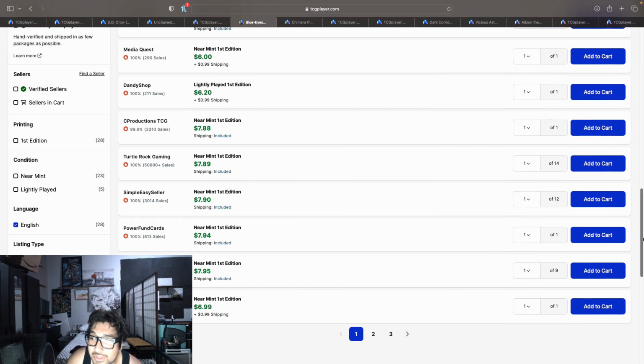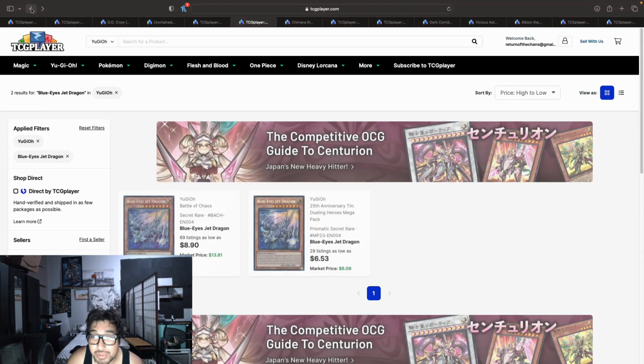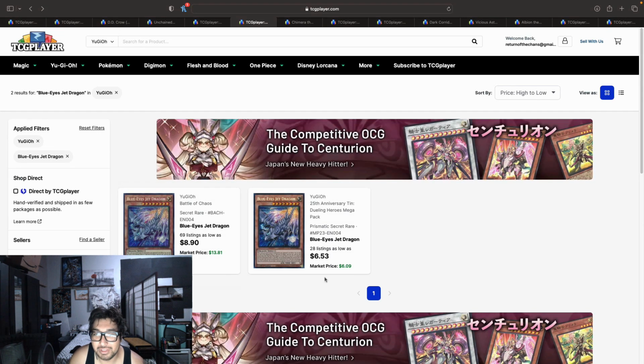So almost hitting the $8 price point for this Blue Eyes Jet Dragon reprint, which is pretty crazy because they were sitting around $2 to $3 a couple of weeks ago. But yeah, Blue Eyes players, collectors, and everything are gonna be picking this up, so that's why they're getting bought out.